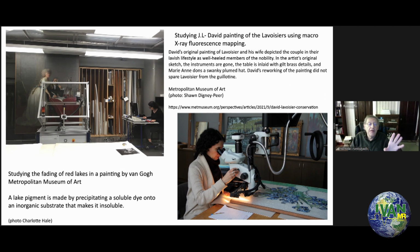Here I'll give you two examples. Mostly one example. And the person you see here is our colleague and co-PI in the research I will describe later, Silvia Centeno, one of the scientists at the Metropolitan Museum of Art.